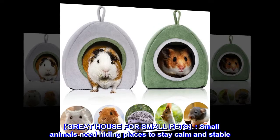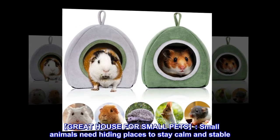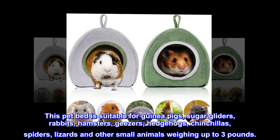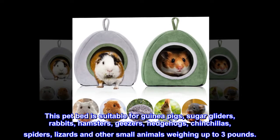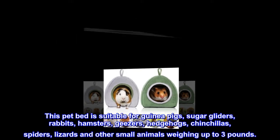Great house for small pets. Small animals need hiding places to stay calm and stable. This pet bed is suitable for guinea pigs, sugar gliders, rabbits, hamsters, gerbils, hedgehogs, chinchillas, spiders, lizards, and other small animals weighing up to 3 pounds.